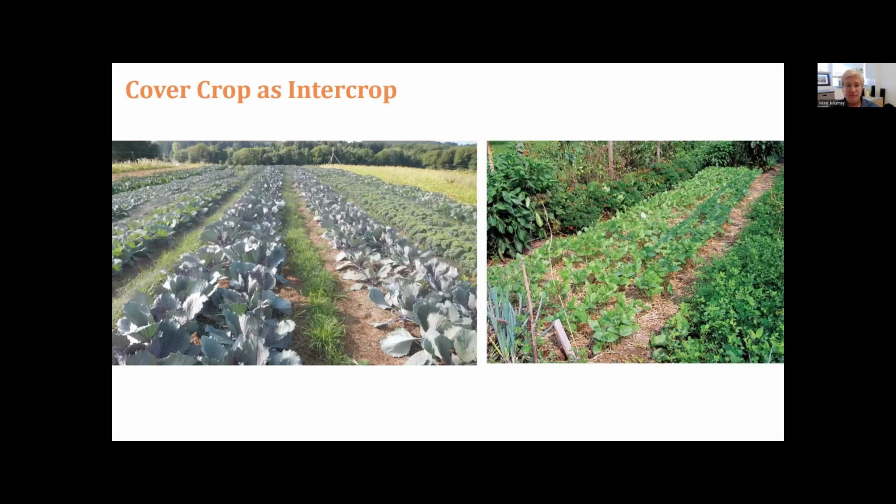And then finally, let's say you're not using all the space on your farm, and you have some strips where you're not planting anything. Then you can use cover crops as an intercrop, where you take that row and plant whatever species would fit in that space. And again, make sure you kill it before it goes to seed. That would be intercropping. So those are a quick overview of some ways to use cover crops.